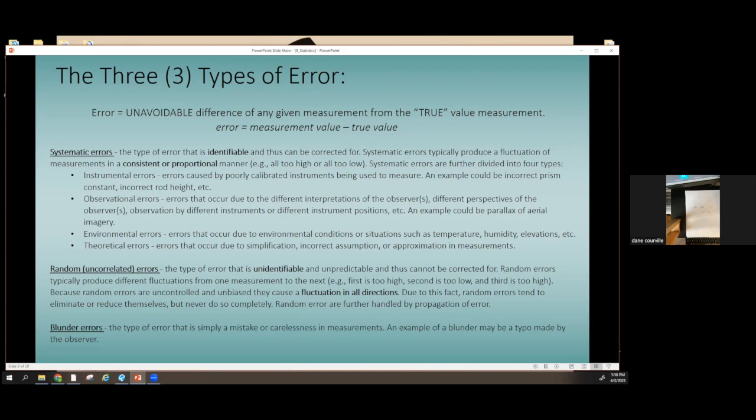Now, a blunder is a mistake. It's just what it sounds like. So that's if you're doing a level loop and you're supposed to write down 6.58 feet, and then you accidentally write down 8.58 feet. Okay. You made a mistake. You blundered that data set. So that's the third type of error. And those are correctable too if they can be identified. But sometimes they can't. If they're a one-off, sometimes they can. Okay.